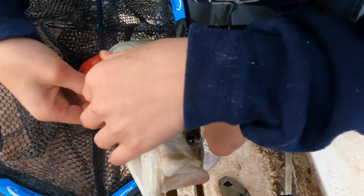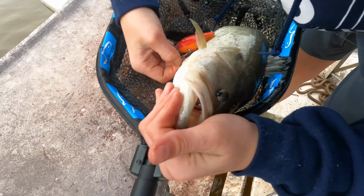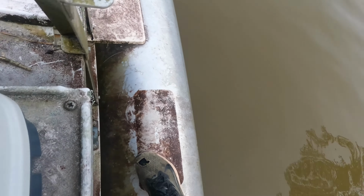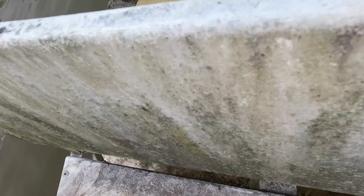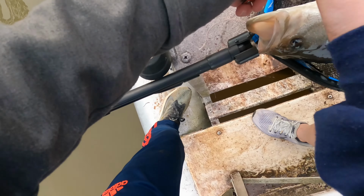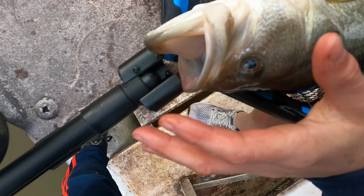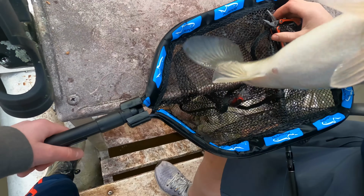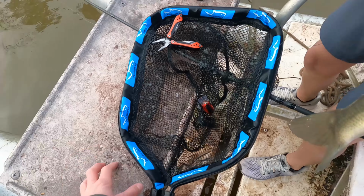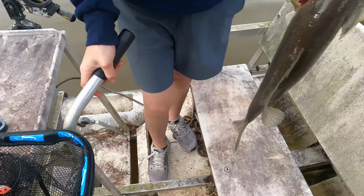How does that happen? He's been above water. I think he survived for like 15 minutes. There you go. Thanks. There we go, buddy. Oh boy. Don't hook yourself again, buddy. All right, not a bad one. Yeah, that's it. Not so bad. All right, let's get back in the water.